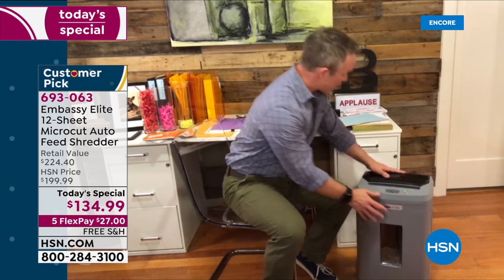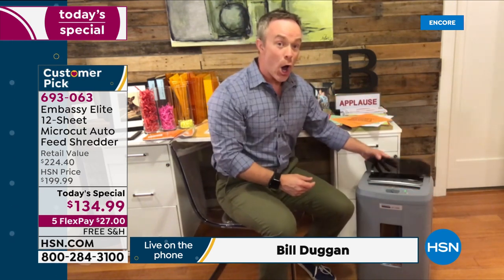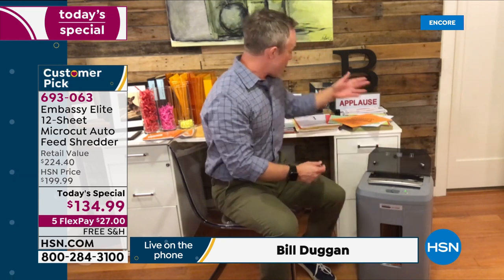But when I need to shred, I shut that drawer, and I see what's happening right in front of my eyes. I'm getting rid of that insurance document, that investment planning. But you know what? This is something we just started being able to offer. It has that auto feed tray right up here at the top. And why is that important?